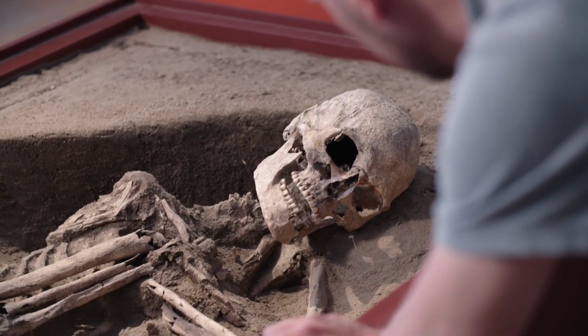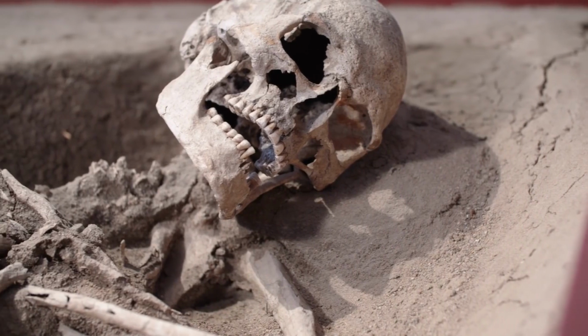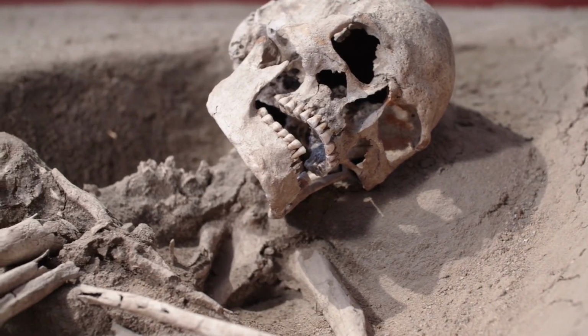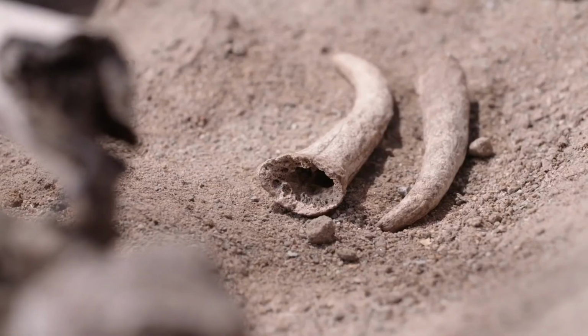We're interested in trying to figure out how people colonized Scandinavia. So we don't really know who the people were and where they came from. These questions couldn't be answered when the body was discovered in the 1950s, but since then, technology and DNA research has made major advances.